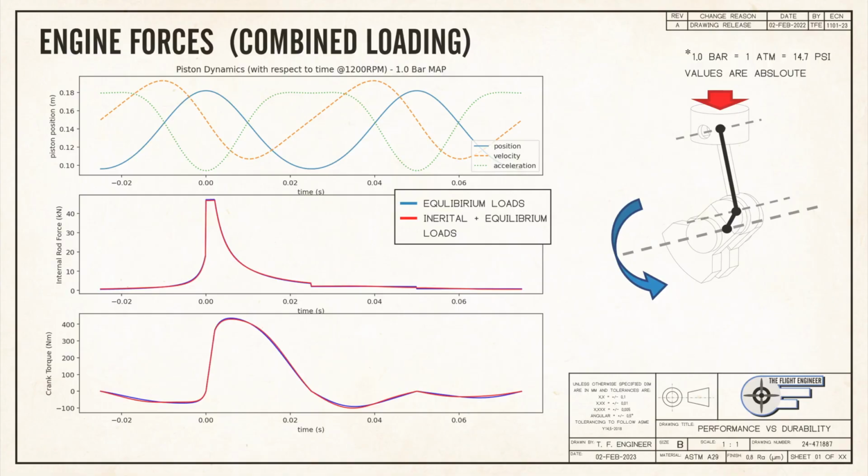The blue lines represent force on the components due to combustion and cylinder pressure only. The red line, on the other hand, includes both cylinder pressure and the inertial loading due to component motion. Running at idle, we see that the blue and red lines sit almost right on top of one another. This is because at 1200 RPM, the inertial loading on the engine is almost negligible compared to the forces from combustion.